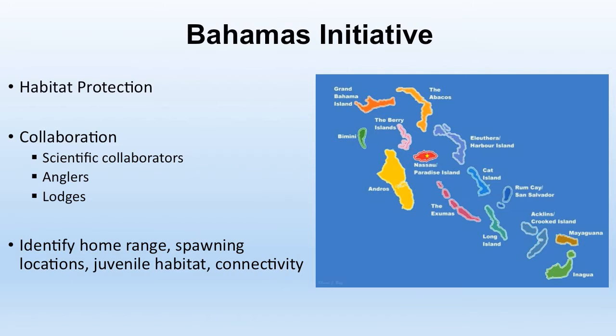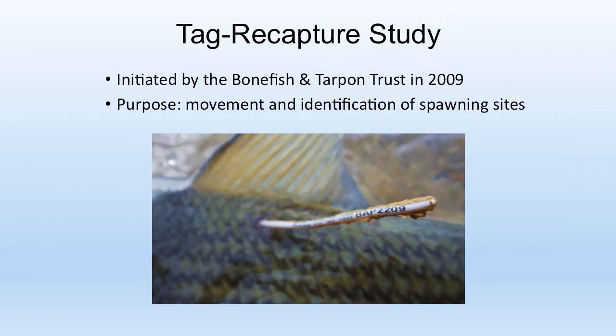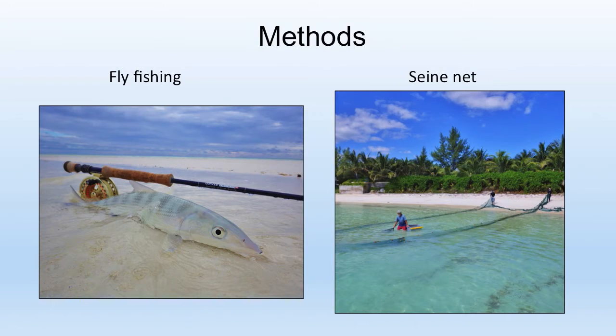So the Bahamas Initiative, we mostly focus on habitat protection, and we have many scientific collaborators, anglers, and lodges. The main purpose is to identify bonefish home ranges, spawning locations, juvenile habitat, and overall population connectivity throughout the islands, and with the wider Caribbean and Florida. This Tag-Recapture Study was started by the Bonefish Tarpon Trust in 2009, along with our other collaborators, Cape Eleuthera Institute and Fisheries Conservation Foundation. The purpose was to find out movement patterns and hopefully identify spawning sites.